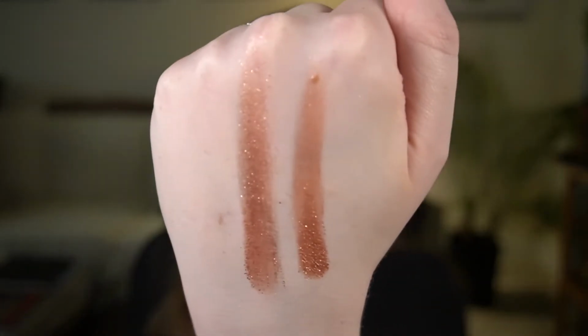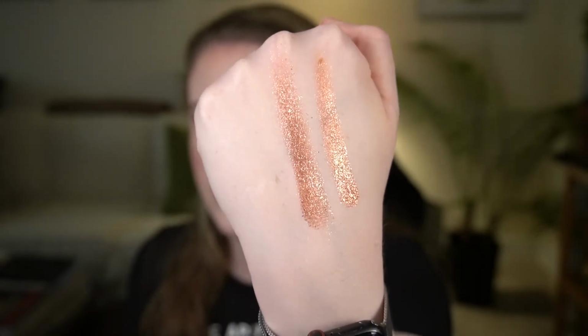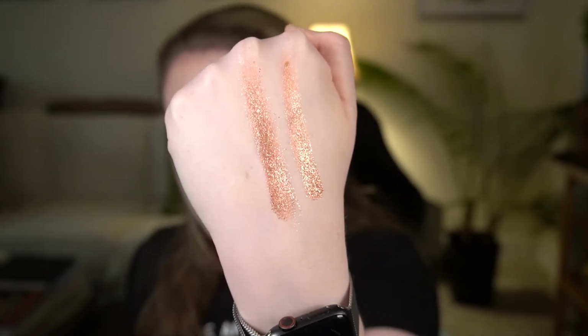The Artistry Wand. So I thought I would just quickly show you a little comparison here. Again, I'm happy that I was able to try this in combination with some of these Mothership shadows. Again, I don't know that it's something you need to run out to purchase. So I just tried to swatch the Artistry Wand on my hand, and then I swatched the same shade over it and then next to it.